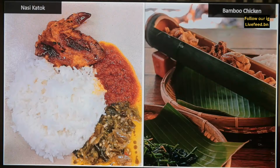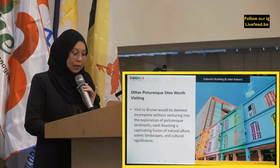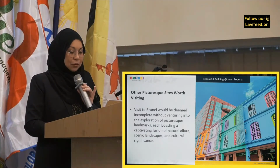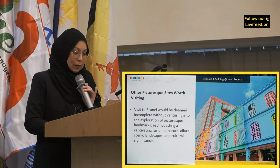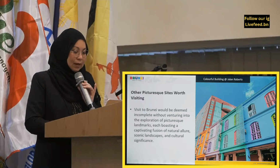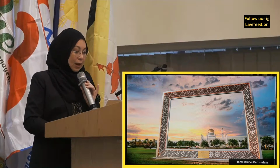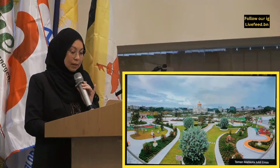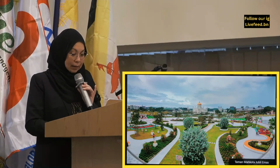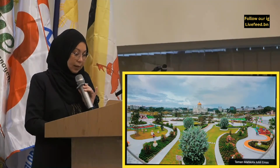Okay? And you can get them mostly anywhere in any commercial areas. Next. While the primary emphasis of this presentation revolves around nature, allow me to also share some beautiful landmarks that we have. Okay, so this is all located in the city center of Bandar Seri Begawan, at the Eco Corridor. And this is, of course, our famous Taman Mahkota Jubli Emas, a beautifully landscaped park dedicated to commemorate the Golden Jubilee of His Majesty the Sultan Bolkiah's reign.